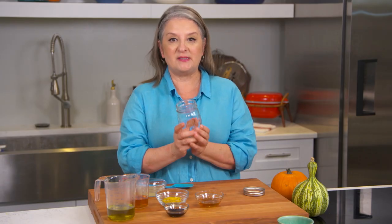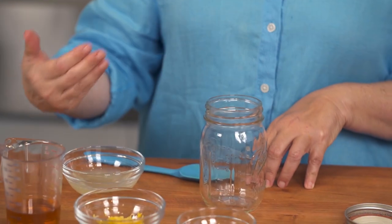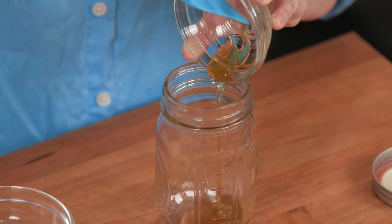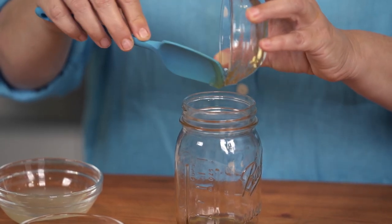I love to make dressings in a jar because you can shake them up, and should you have any leftovers, you can stash them in the fridge. The first thing I'm going to put in here is some honey. You want a nice, floral, delicious honey, and a couple of tablespoons is probably what you want, but depending on your personal palate, you can add a little more if you wish.